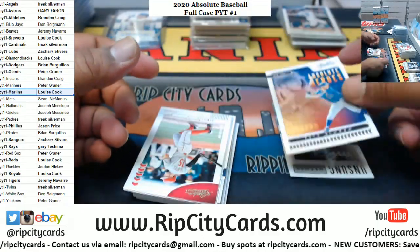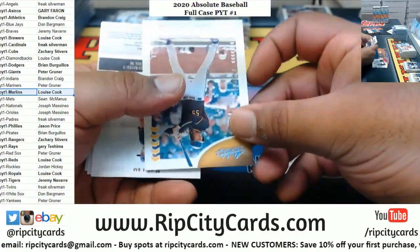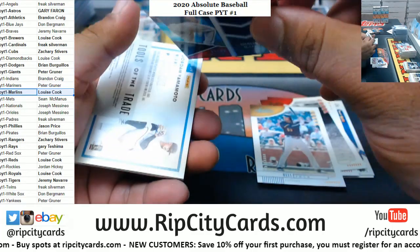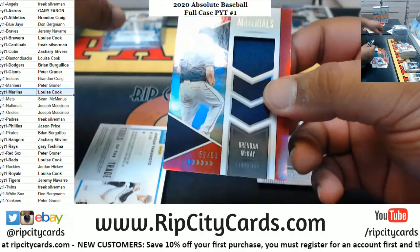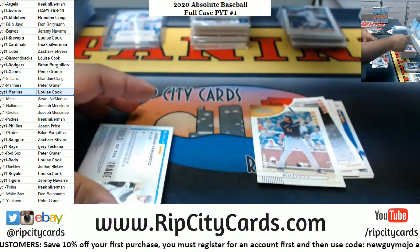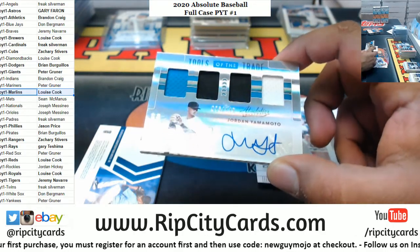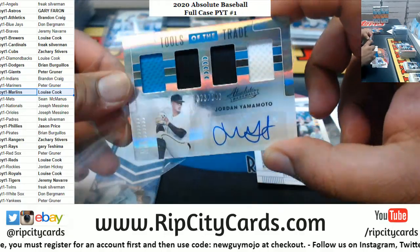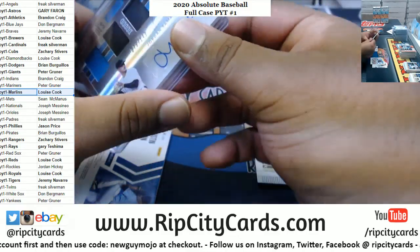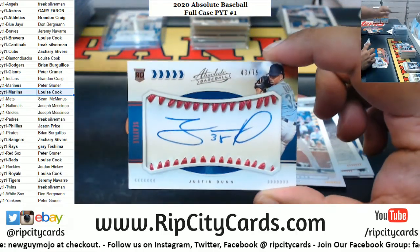Got a Tommy Pham. Huh, that second card is usually numbered. Guess not. Dual Relic, 39, Brendan McKay. Yamamoto Marlins to 149. The Quad Relic Auto. Justin Dunn to 75. Mariners.